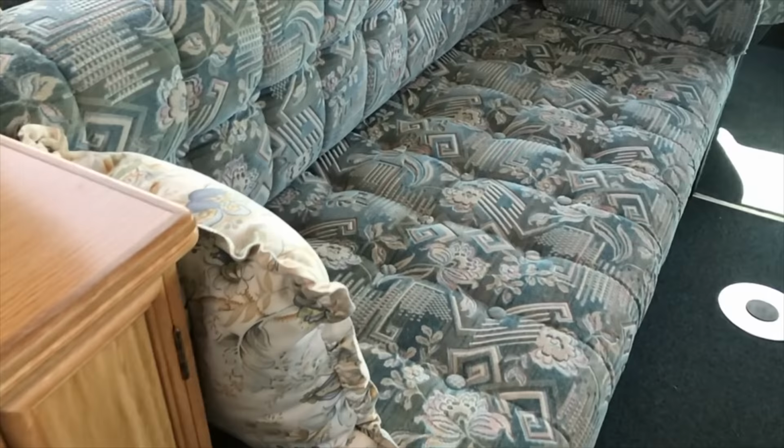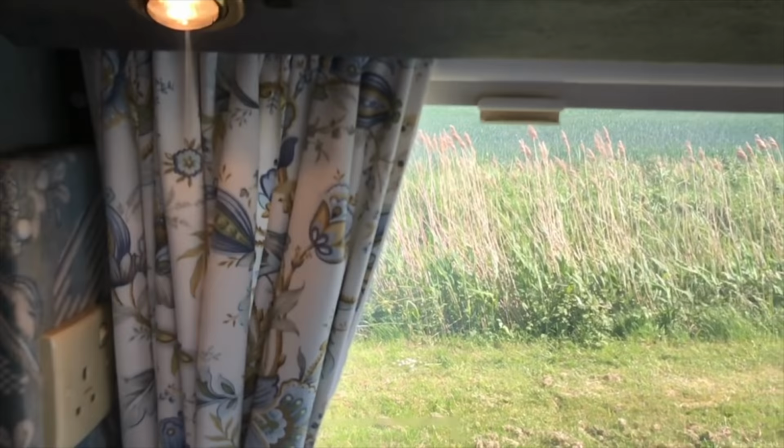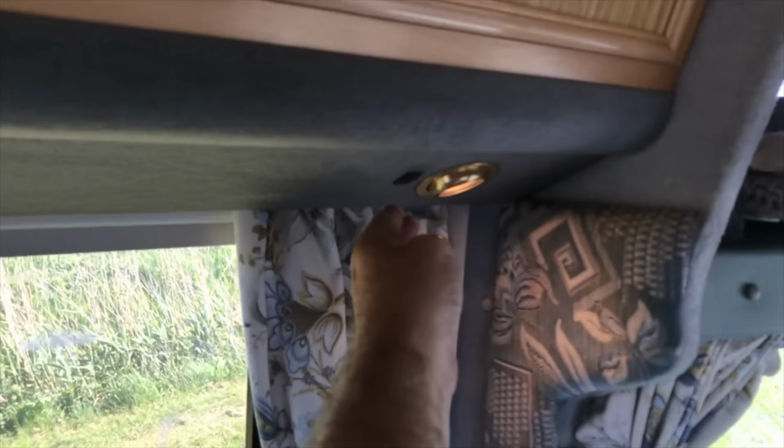So we've got the matching genuine original 22-year-old scatter cushions. Look at the condition of those, matching the curtains. So we'll switch all those lights off and demonstrate the fluorescent lights. Plenty all round. You'll not be short of lighting. That's up above the cab bed. Lights everywhere. That one is your 240, so this one will only work when it's plugged into mains.